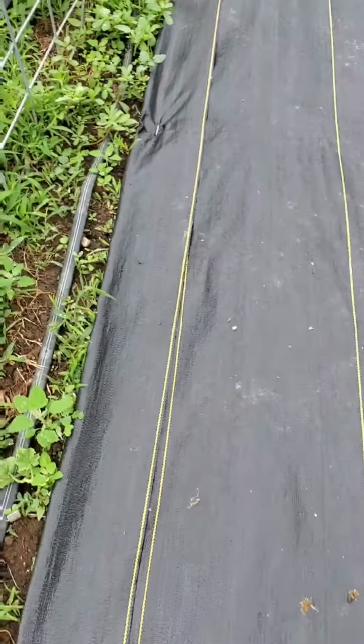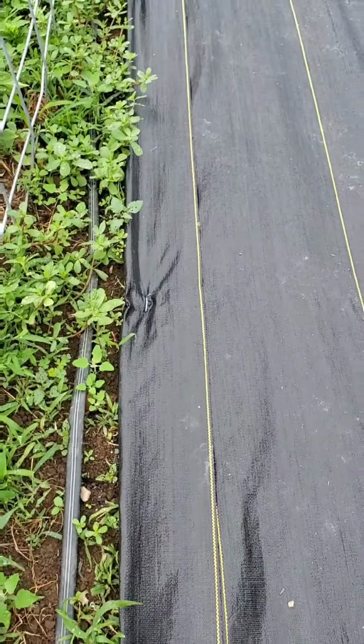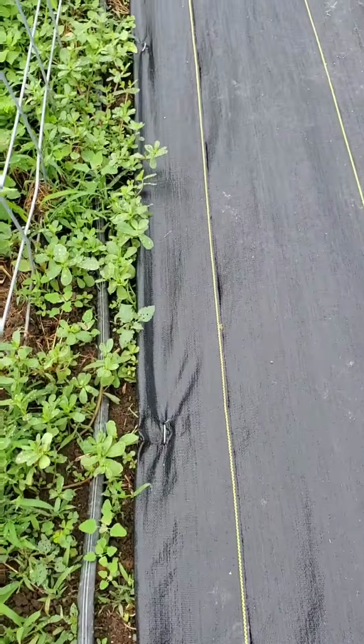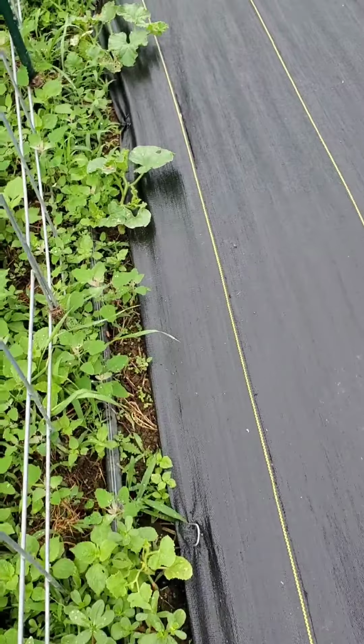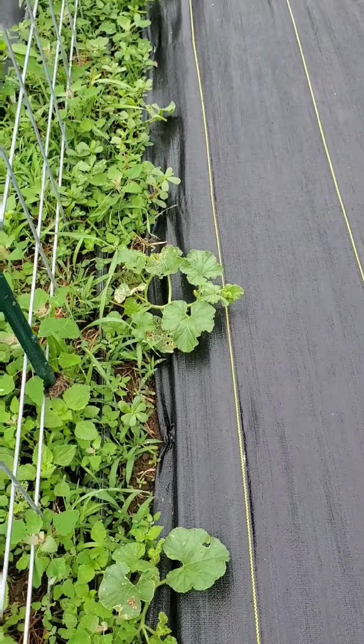Our cantaloupes, I am going to try a different variety next year. Hall's Best is not seeming to love this soil. I'm not really sure. Maybe I should just give up on growing cantaloupes. But I love them. I'm going to also try a little bit more fertilization. I'm going to do some investigation. But here we go again.